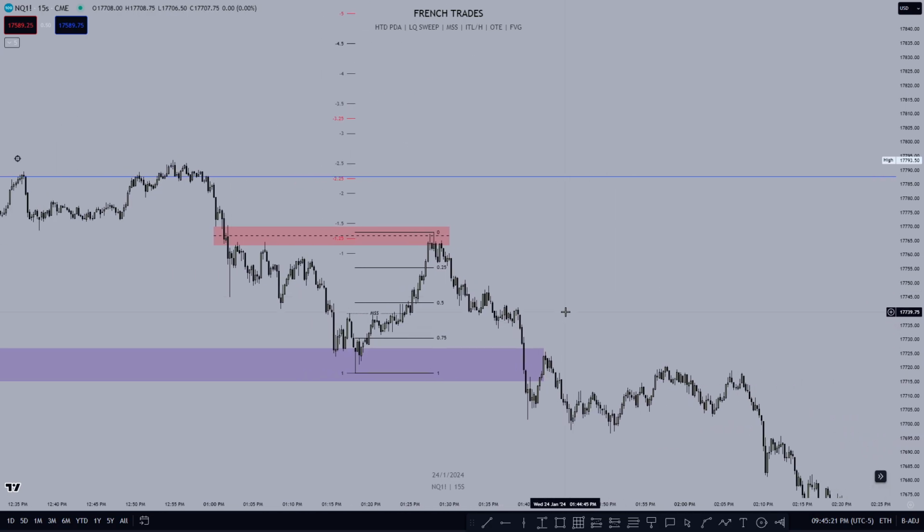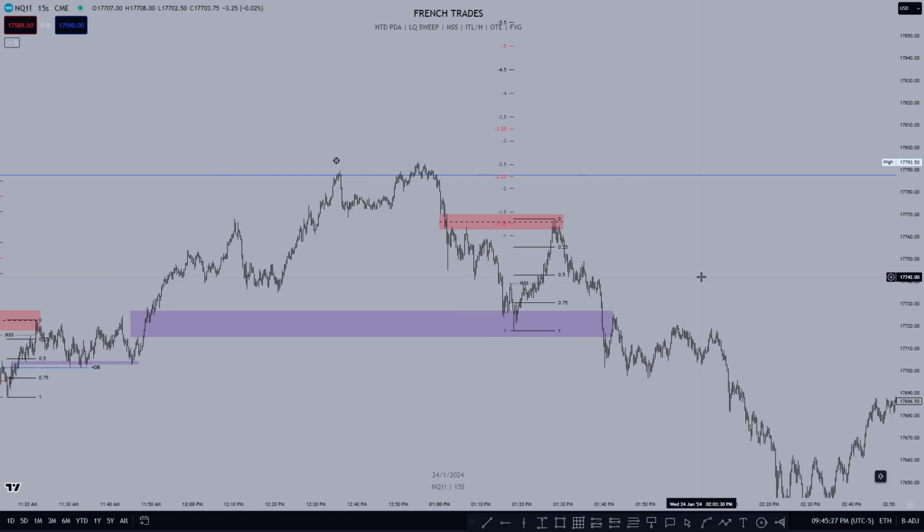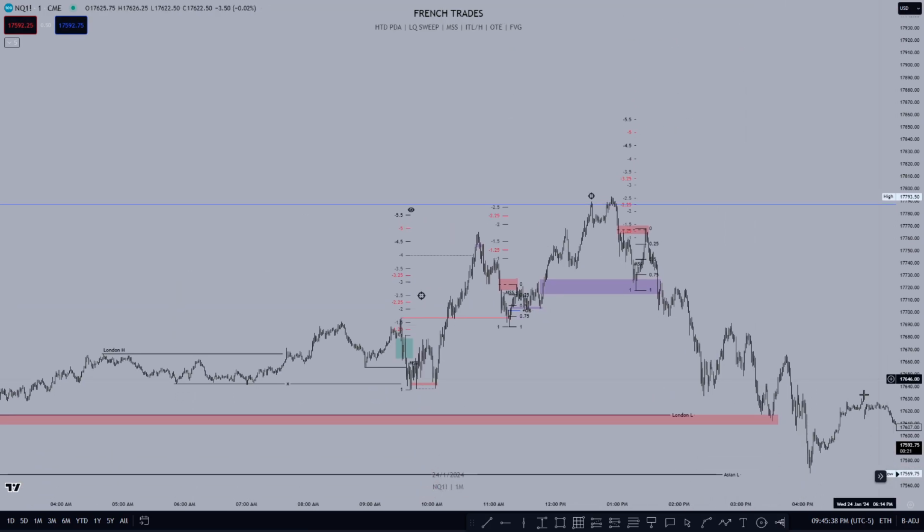I wish I could show you the executions, but I guess the funded account updates at like 8 p.m., because I recorded this yesterday too, and it wouldn't show executions. But guys, I promise I took a loss on my funded. I'm going to say it right here, right now. I took another loss on my funded. Yes, I did. I'm being honest.